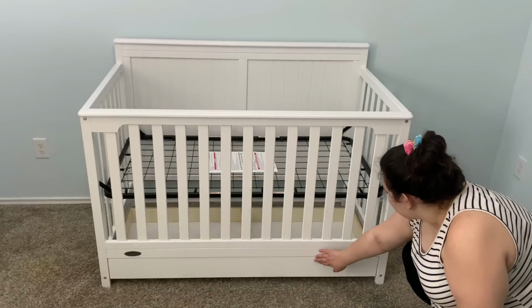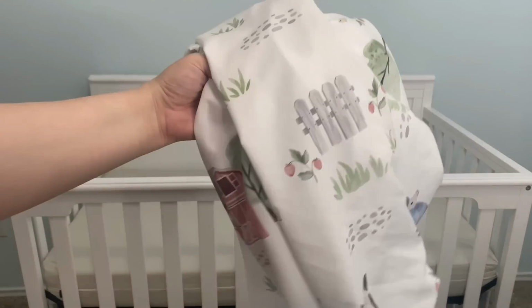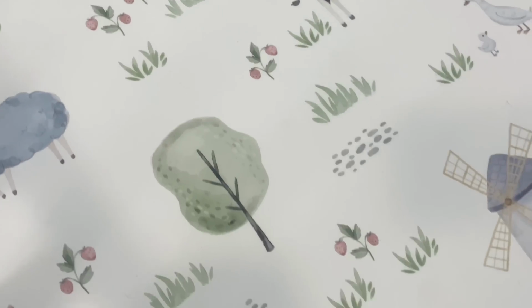Then we unwrapped the dual-sided crib mattress, let it expand in the crib, and covered it with this adorable $25 crib sheet. Look at these precious watercolor farm animals. I love it even more than expected.